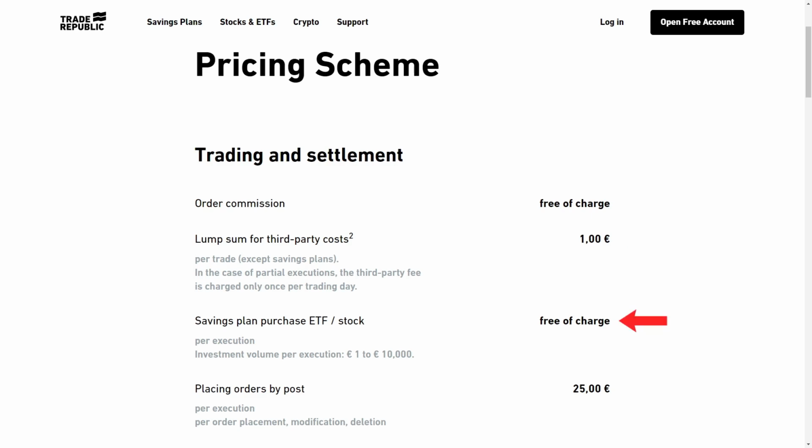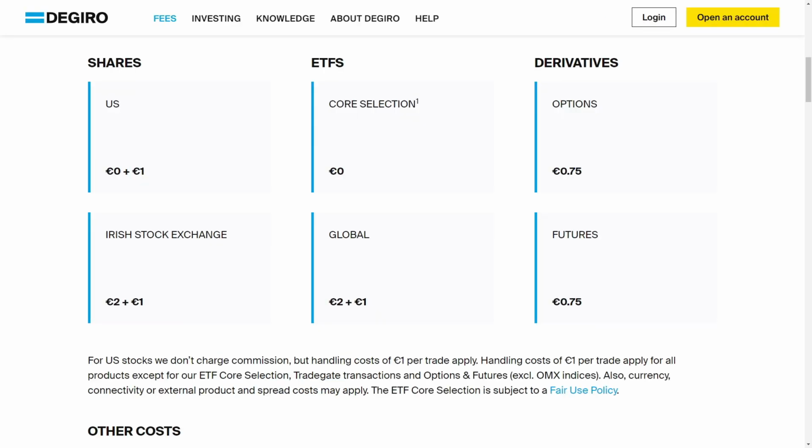The exception is with their savings plan functionality, which is essentially automated investing. Compare that to DEGIRO, where depending on the product you're buying, you can go from paying 0 commissions and 0 fees to paying 0 commissions and a flat €1 fee to paying a commission and a flat €1 fee. That's on top of any FX fees that may be charged. You can start to see why it's important to define your intentions as an investor. If you don't know how you intend on using the platform to invest, it can be very difficult to accurately assess the true cost of investing.